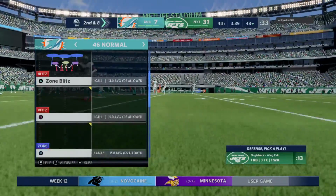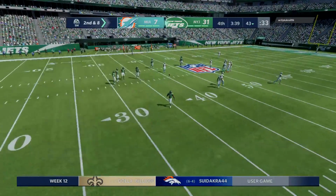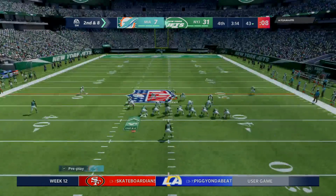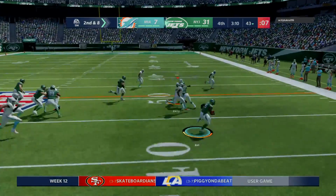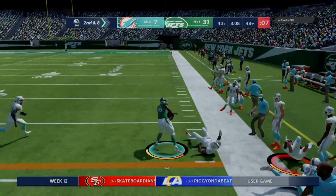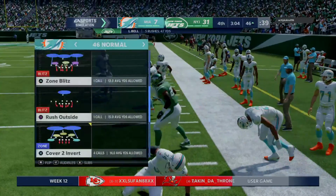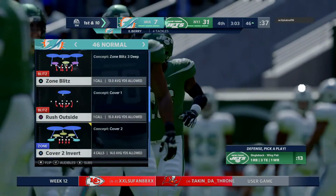Brings up 2nd and 8. The last run got a couple. Here's 2nd and 8. They'll go again with Bell. And he'll be taken down, but not before he gets into enemy territory. 11 yards there, 1st down.